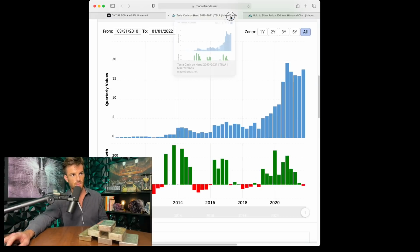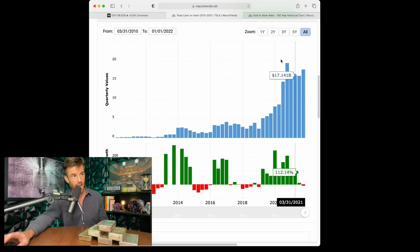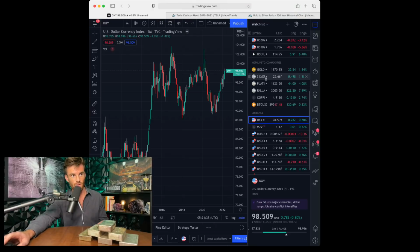Now, if you're in Tesla's position and you're sitting on quite a bit of cash on your balance sheet, and you need silver for your products, keep in mind there's a few ounces of silver per car that they make. Silver is a great conductor. It's actually the best conductor of electricity on the planet, better than copper, better than gold. A lot of people don't know that. So they use silver in their products quite a bit.